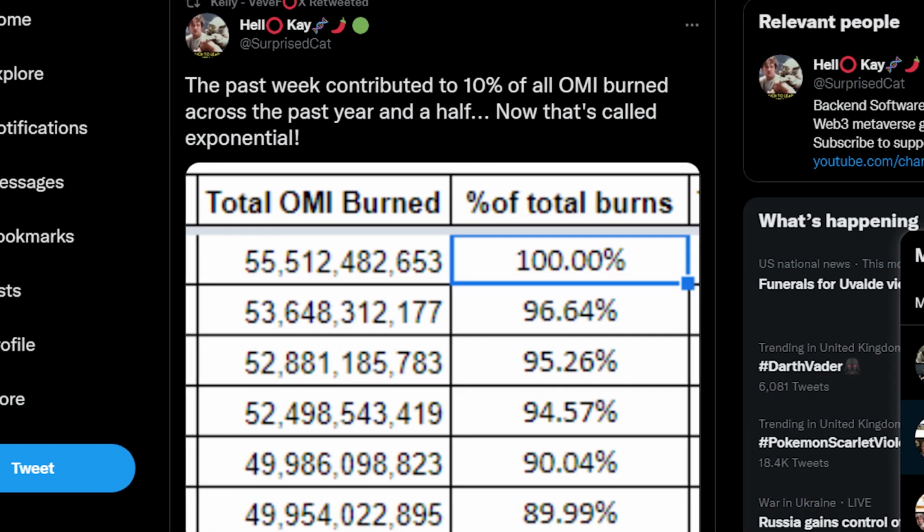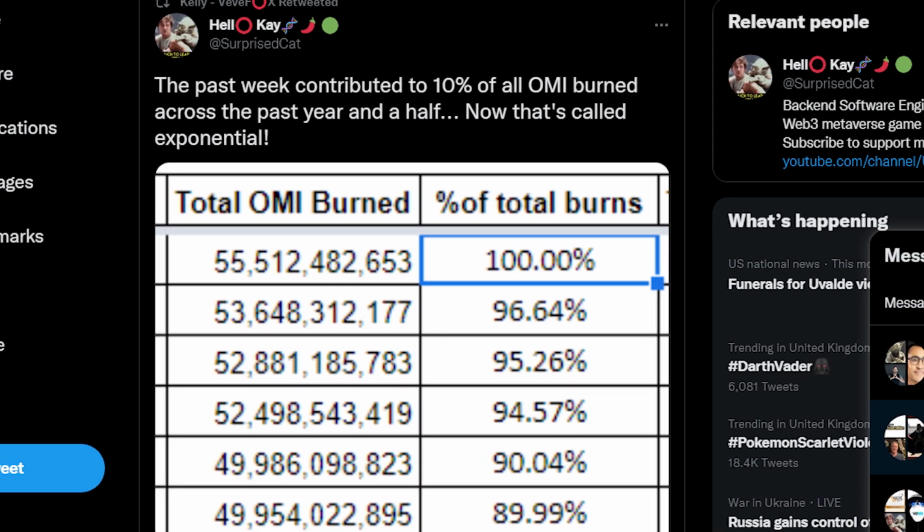Now, Puddin Cheeks is someone who's incredible in the community. They put out a spreadsheet every day of gems purchased, OMI burned, secondary fees on the market every day and all of that sort of stuff. We saw that Kay had put out a tweet where the past week contributed to 10% of all OMI burned across the past year and a half. So over the last week, the amount of OMI burned was, I think, around about 5.5 billion, if I'm not mistaken. And that is just insane to even think about.